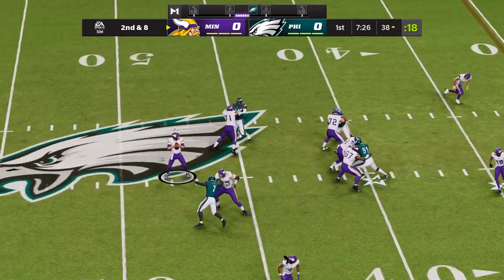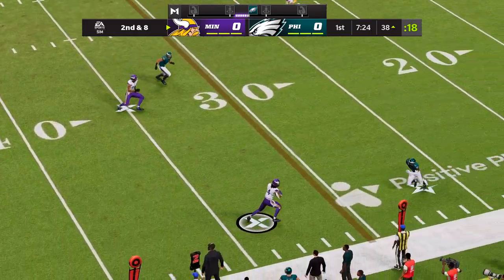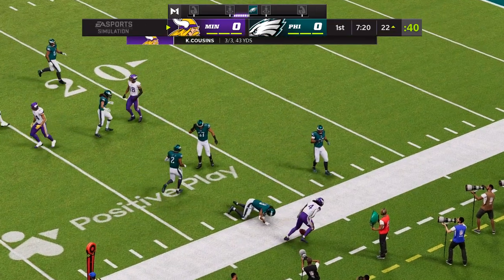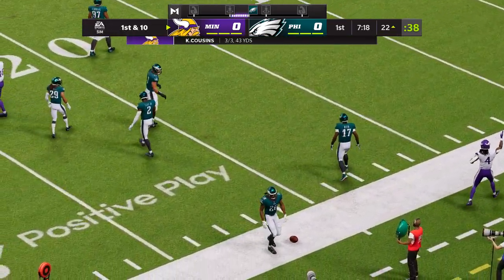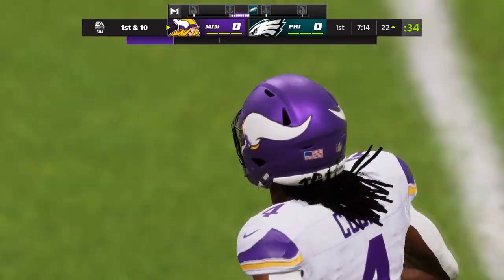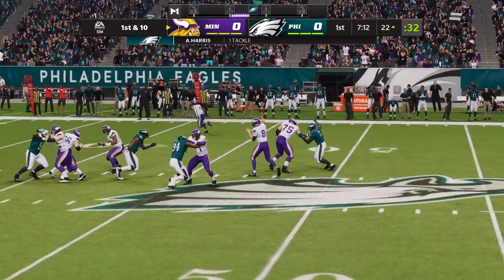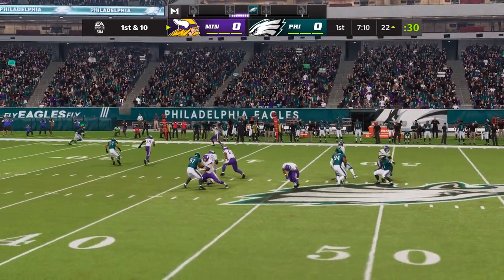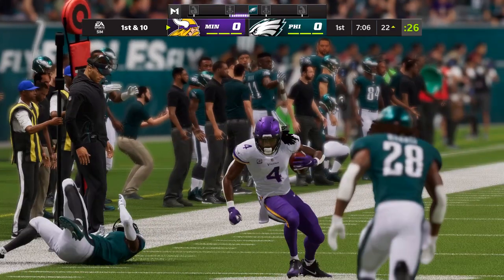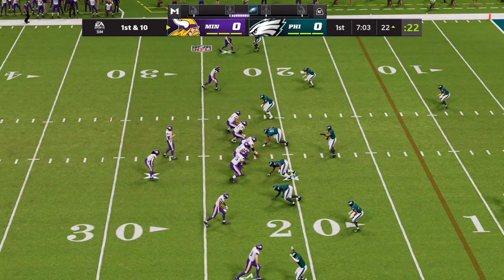Cousins. Swinging this out wide here for Cook. And he's got this down almost to the 20 before he's dropped. We can talk all we want about football being a game of strength and brawn. It's also a game of mismatches, and they're trying to create one there, getting it to their back out of the backfield to make a bigger play. As we often say, get it to him in space, let him use his leg.